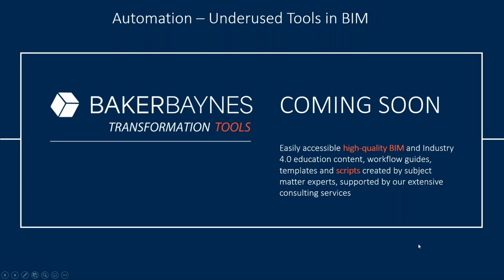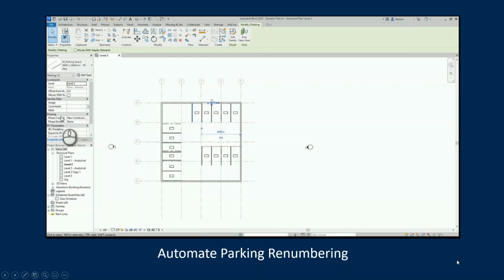What we are producing is part of our transformation tools package. We actually have a website that just launched with a bunch of other transformation tools. This package for documentation will be coming soon, so you can keep an eye out for that. There certainly will be another webinar or something of the sort closer to the time. But let's have a look at what something like this actually looks like.